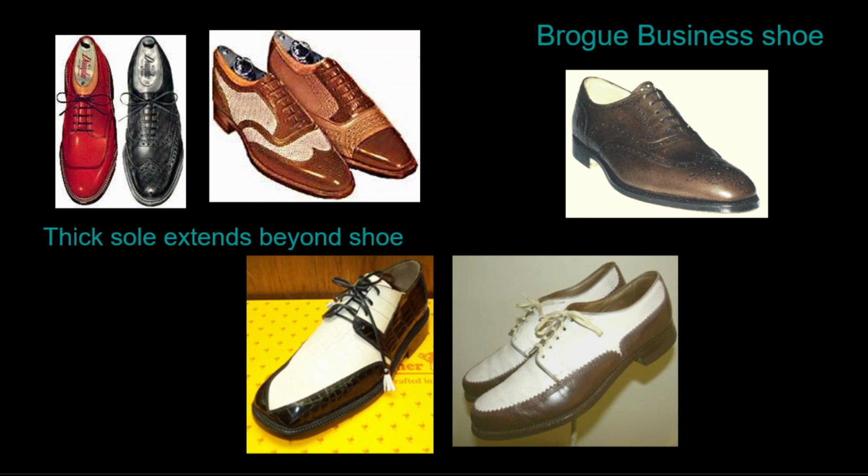Americans prefer the brogued Oxford, seen at the top right for business. Remember that broguing is that punch design that's put into the leather. This is a more casual Oxford, and it horrifies proper British gentlemen that Americans will wear this for business. This in Britain is a country shoe or a walking shoe.